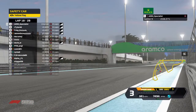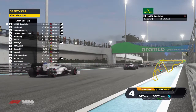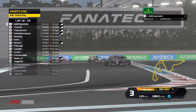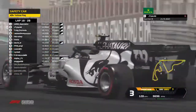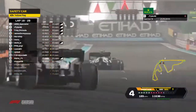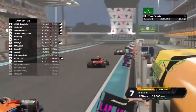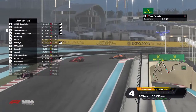So certainly a mixed grid right now, but Bert Mylander is heading back to the pit lane with Aero Specialist not far behind, waiting to get this back underway as Bert Mylander does pull into the pit lane. Aero Specialist will most likely start the Grand Prix, and he has restarted it. Jay Tyler reacted well to that, sticking with him, but now we have restarted. Trap Formula got off well as well. All drivers getting a very clean restart to that.